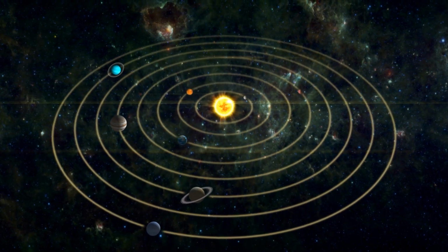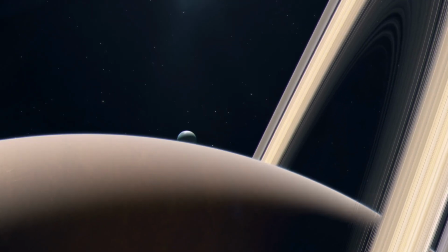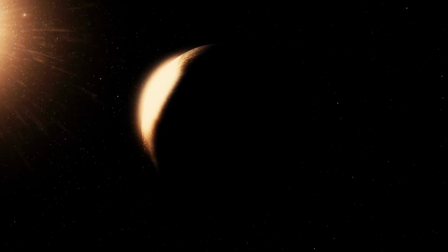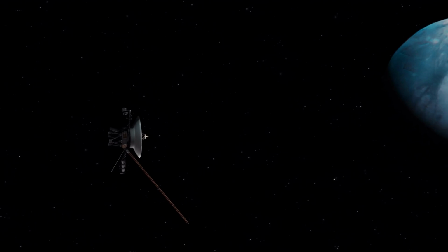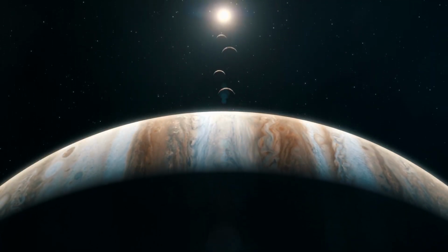In the distant reaches of our solar system, the giant planets are surrounded by an array of moons. Many of these moons formed alongside their host planets from the same icy materials. Despite their great distance from the sun, where sunlight is scarce and temperatures are frigid, these moons are as diverse and dynamic as the planets they orbit.